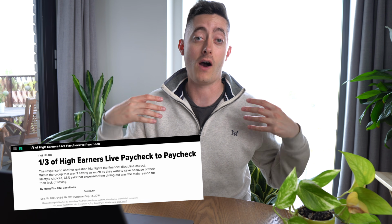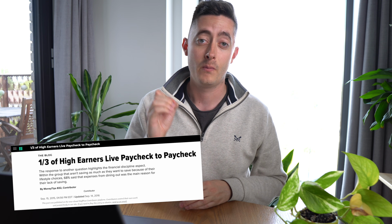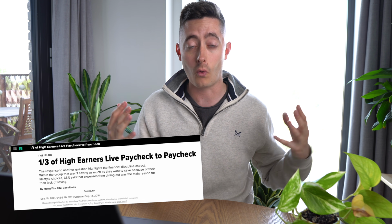Data shows that about 1 in 3 people in the UK who are high earners earning over £100,000 a year live paycheck to paycheck. It shows that they have awesome earning potential and earning power, but they have no financial sense because they don't have the savings or the investments or the additional income to protect them if that sole income then disappeared through redundancy, job loss, whatever it was. They're then at risk and that whole lifestyle comes crashing down very, very quickly.